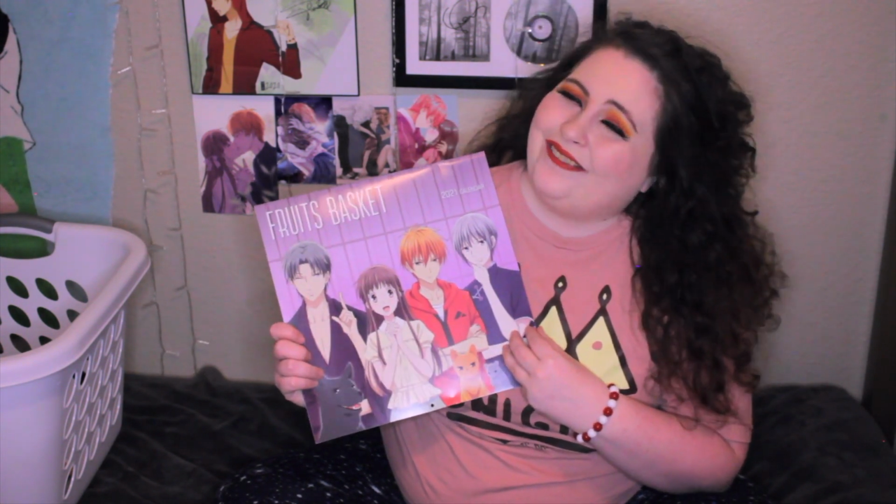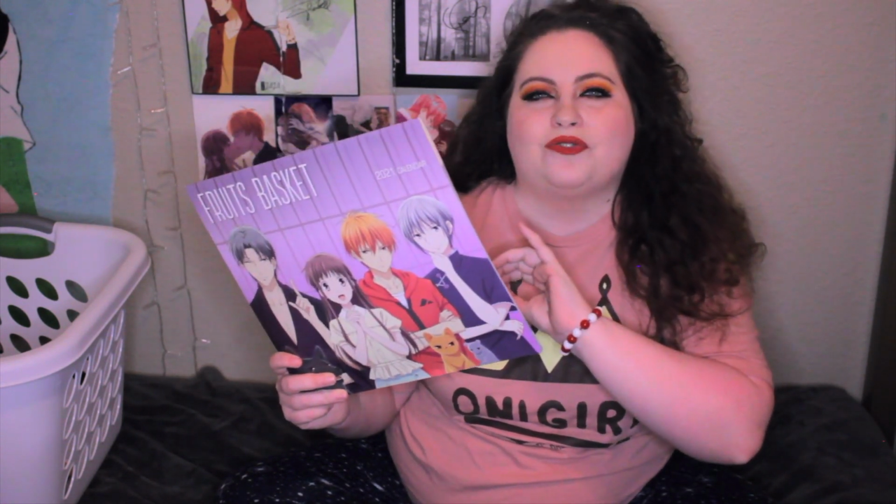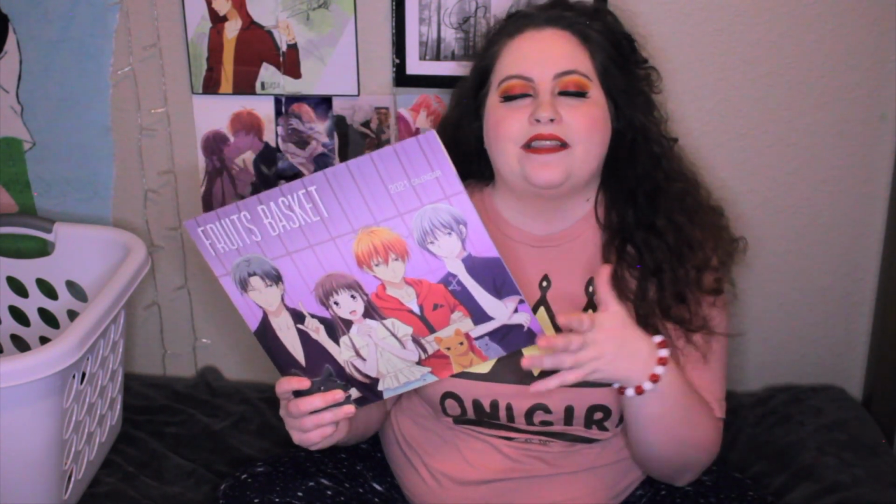I still don't understand why they made that choice, but even though I said I'm probably not going to get it, I ended up getting it anyway, just because my whole room is decorated with Fruits Basket that it would be very out of place for me to get any other calendar. So I just got it anyway because it's still Fruits Basket. So of course I'm still going to love it even though I don't absolutely love the choice of the layouts of the month. It's cool.